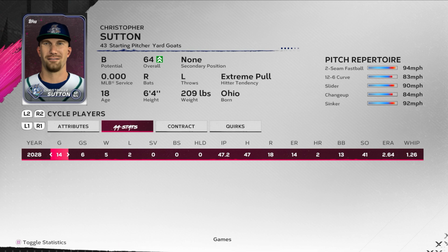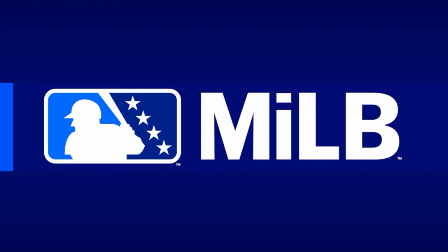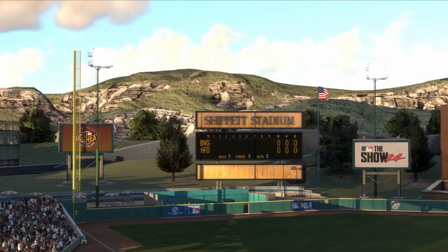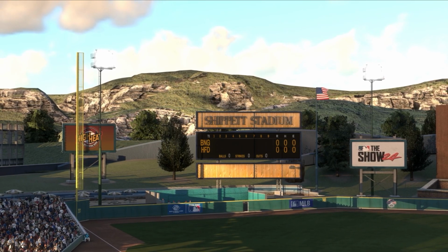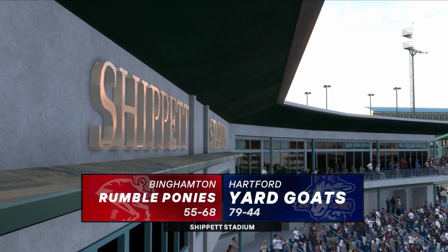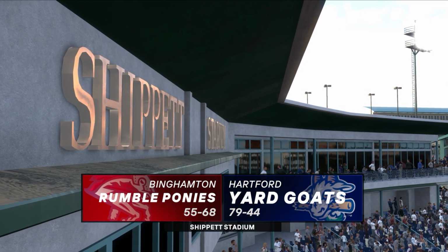What's up, everybody? It is Italian Cody Chalifoux here, back, giving you a prospect profile. Just checking in on some of our top prospects on the farm. We are back here with the Yard Goats as they take on the Rumble Ponies, a real team. Yes, a real team here at Shipyard Stadium. 79 and 44 Yard Goats, but we don't really give a shit.